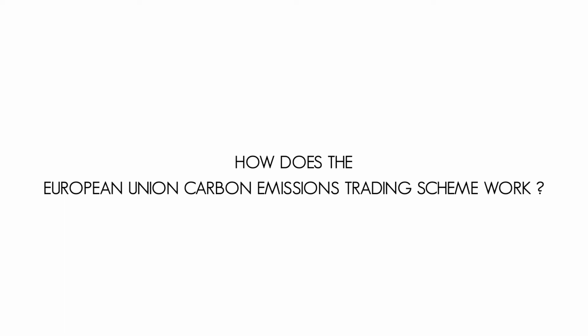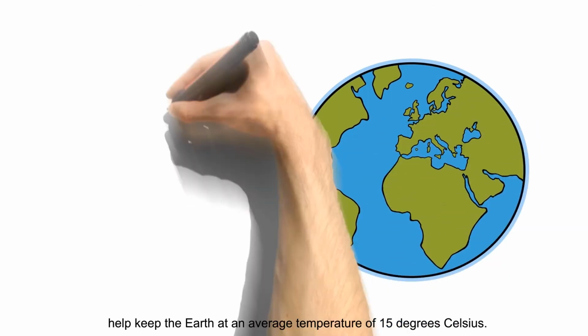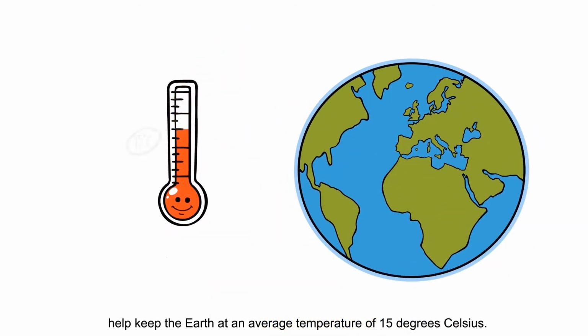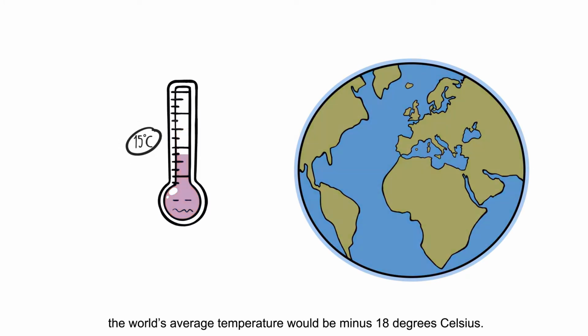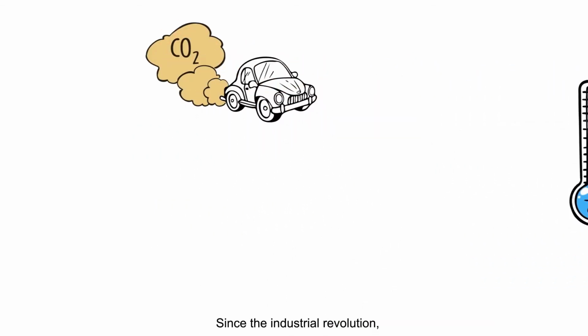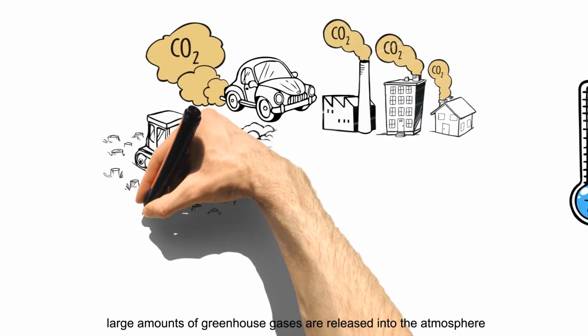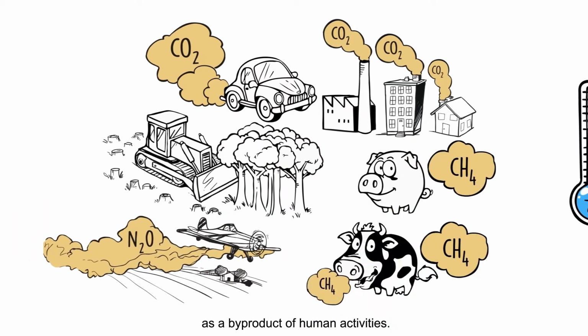How does the European Union carbon emissions trading scheme work? The greenhouse gases present in the atmosphere help keep the Earth at an average temperature of 15 degrees Celsius. Without this greenhouse effect, the world's average temperature would be minus 18 degrees Celsius. Since the Industrial Revolution, large amounts of greenhouse gases are released into the atmosphere as a byproduct of human activities.